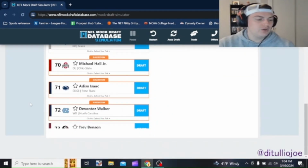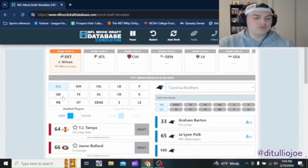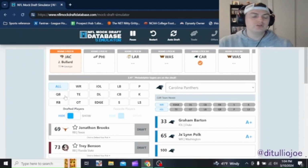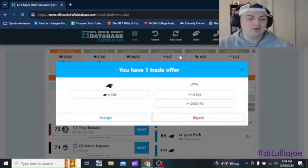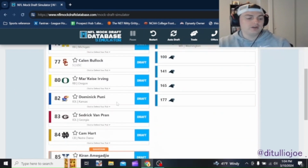Next pick up, let's go Jalen Polk out of Washington, a guy who I think was maybe overshadowed by Rome Odunze, but Jalen Polk and Jalen McMillan, the other Washington wide receivers, were pretty good as well. So go give Bryce Young another weapon here. Hopefully they do something in free agency to help him out as well as they go along here.